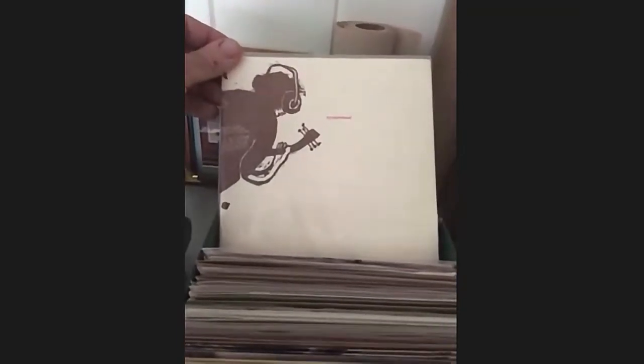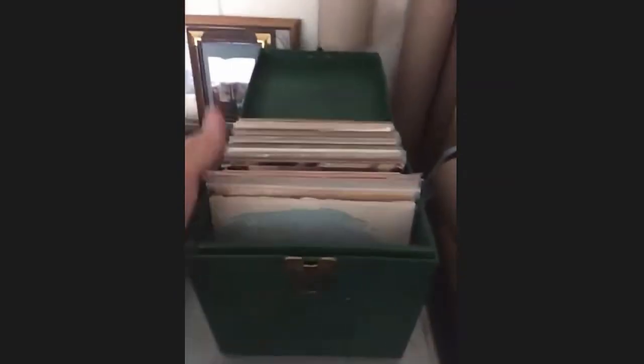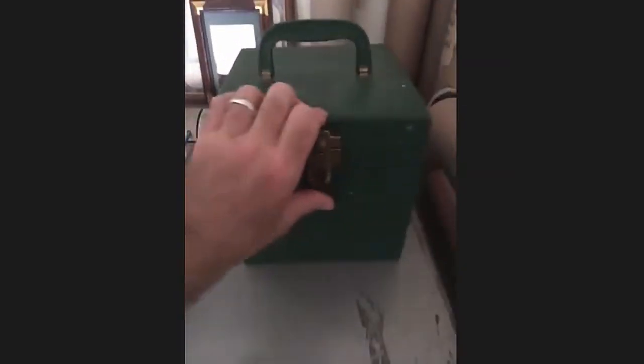I made a lot of, I really like making records, you know. I love music. I love the packaging. I love the physical object. And some of them I didn't print. That's sort of an example of a collage. But yeah. Good. It's nice to have this, you know, it even has a cool little lock and everything.